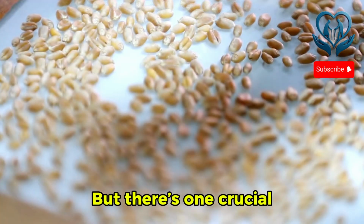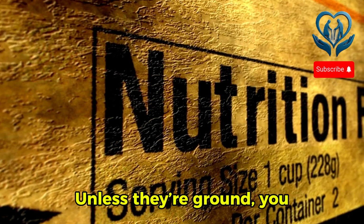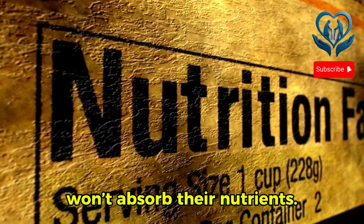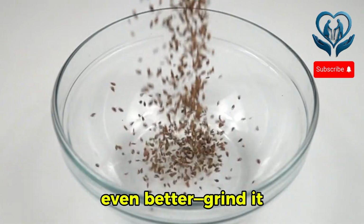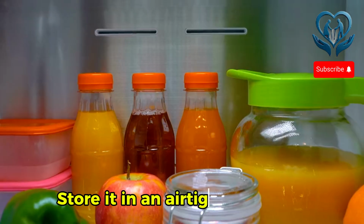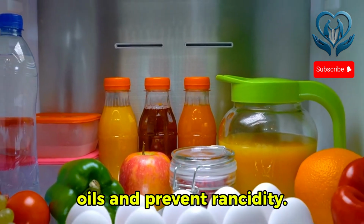But there's one crucial detail. Whole flax seeds are hard to digest. Unless they're ground, you won't absorb their nutrients. That's why it's essential to use ground flaxseed, and even better, grind it yourself fresh if possible. Store it in an airtight container in the refrigerator to preserve the oils and prevent rancidity.